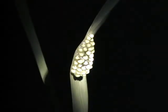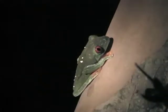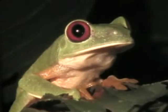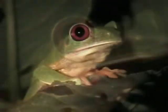Eggs from the red-eyed tree frog. They are around here. Yes, the red-eyed tree frog. Look at those orange feet and red eyes. These nocturnal frogs are carnivorous. They eat anything they can put in their mouths. They like to feast on crickets, moths, flies, grasshoppers, and sometimes even smaller frogs.